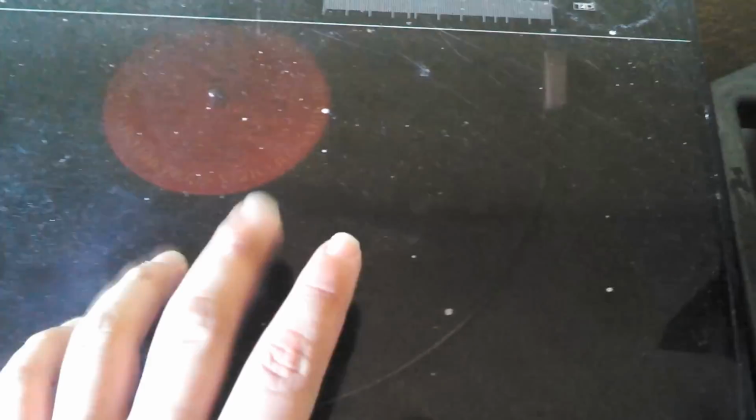The only complaint I have about this whole turntable is that the plastic is too dark. You can't really see what song you want to choose on the record, and if you want to do it manually, you can't really switch a song because you can't see the rings on the vinyl. And then if I lift it up, you can see here how it works.